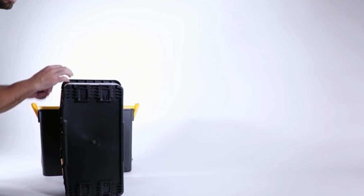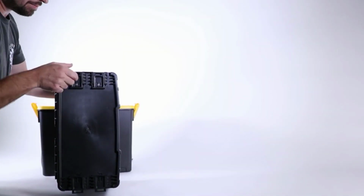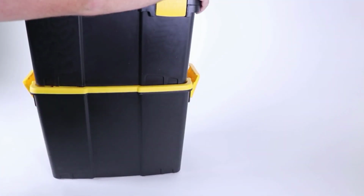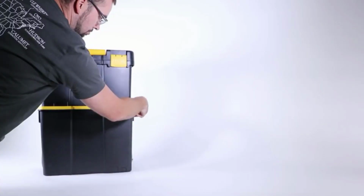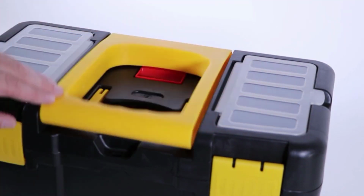Stow larger tools and objects inside the bottom of the top box or in the base box. The back of the unit comes with cable hooks to hold extension cords or tape rolls. The rolling base box has 4.2-inch wheels for easy pulling. And all of this comes at an affordable price point. Assembled, its dimensions are 17.5 inches long by 24.5 inches high by 10 inches wide.